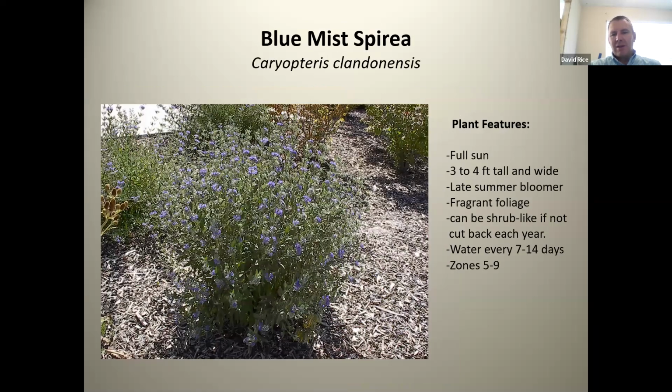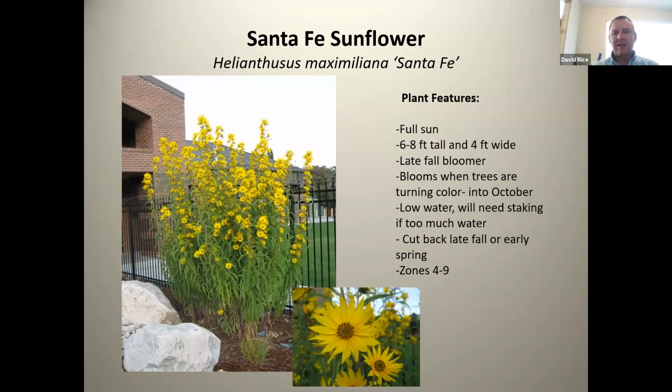Blue mist spirea, also known as blue mist shrub. Many of the spireas are shrubs. We throw it in here with the perennials because it fits with them. Really nice, deeper blue flowers on it, 3 to 4 feet tall and wide, in late summer. It can be a shrub, or you can cut it back every year and treat it like a perennial, and it will grow back and do just fine. I like them. I think they're a really nice fall blue color, a decent size, and give some structure to the landscape.